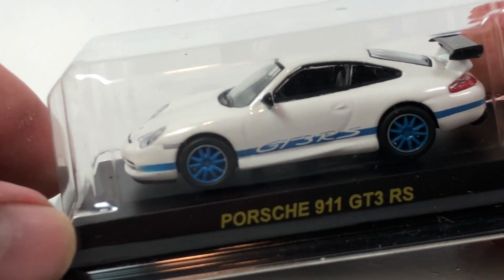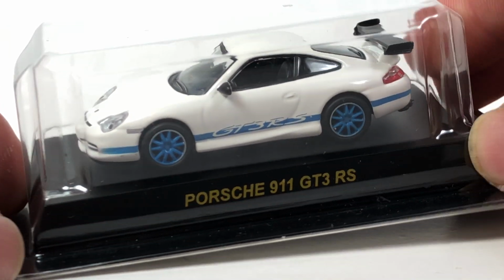Oh boy, what are we going to find in here? This is in the Porsche Mini Car Collection. Oh, this one, okay. This one I did know was coming. This is a Porsche 911 GT3 RS.